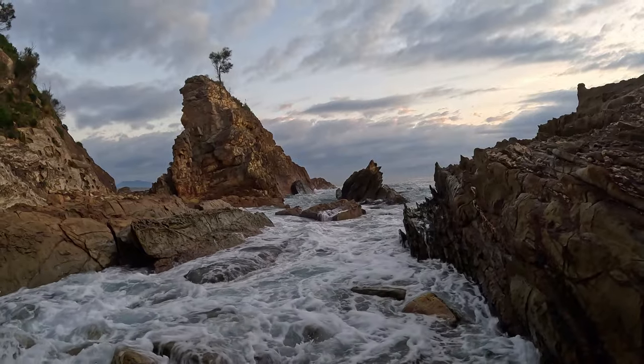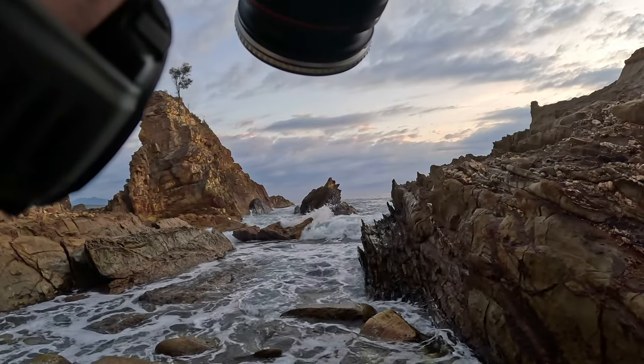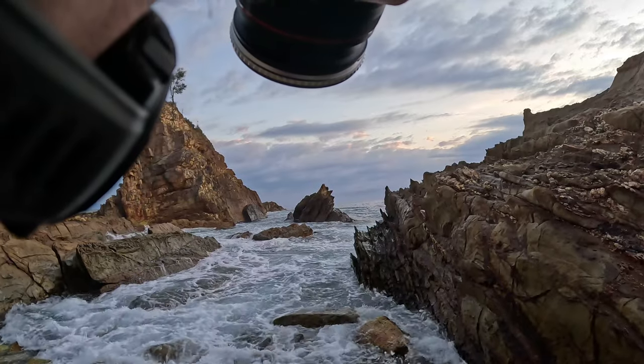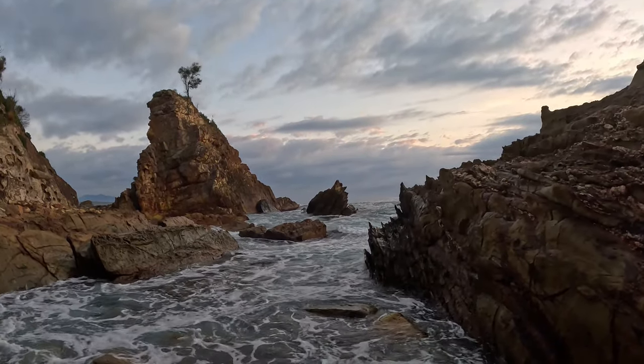Actually just taking a couple of handhelds here at the moment. The beauty of the Canon R5 is the ability to shoot slower shutter speed handheld.